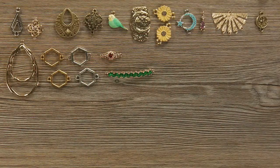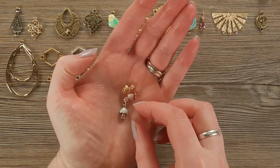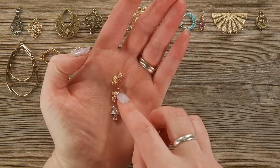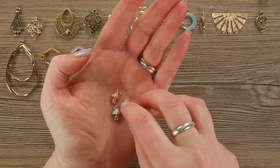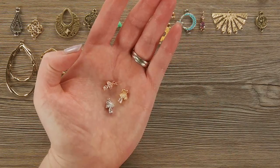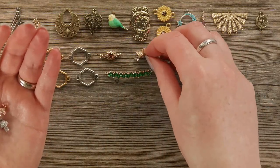And we have these adorable mushrooms. I'm going to grab one each of all 3 colors to show you. They will be sold 2 per bag individually by color, so 2 of the platinum plated, 2 of the rose gold plated, and 2 of the gold plated. You can pick which one you want. They're super cute little mushrooms. I think they'd be adorable for earrings.